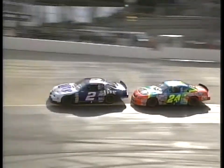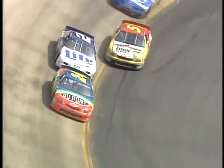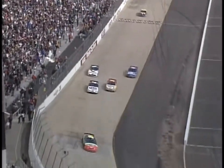Gordon takes a look again. Rusty comes down, slams the door. Gordon on air. Here comes Jeff Gordon to take the lead. Gordon takes the lead. Rusty slips. Jeff Gordon will win at Bristol, Tennessee.